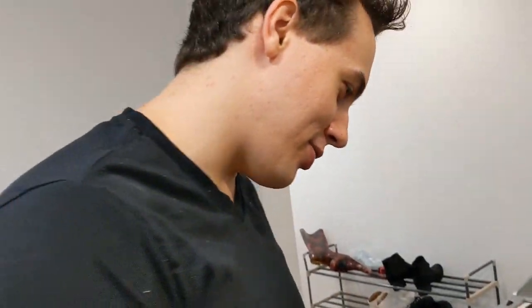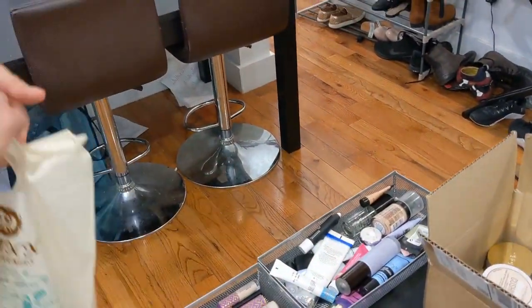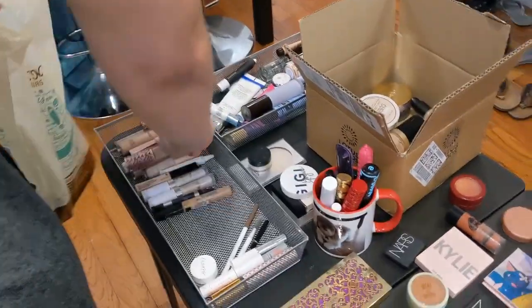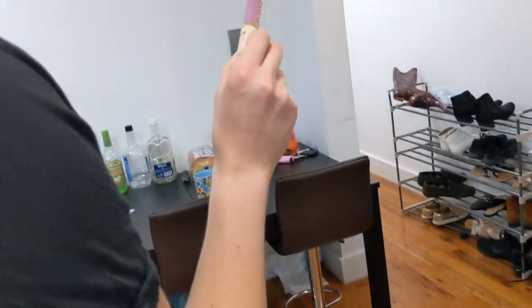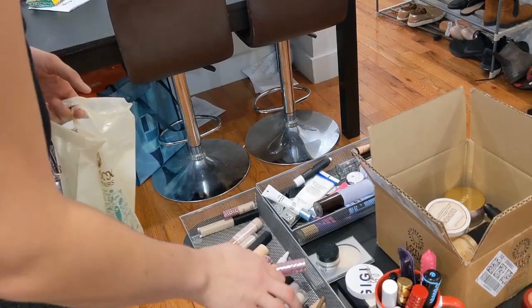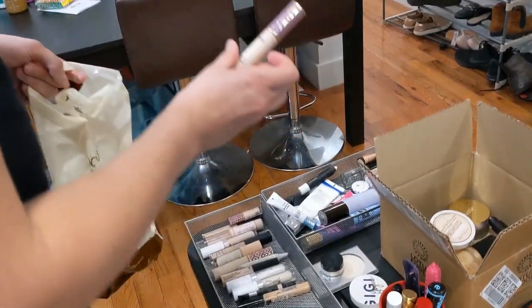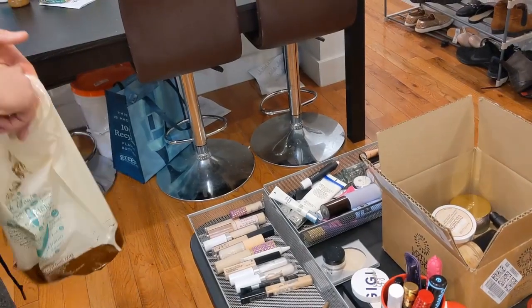Okay, we're starting now. He says he also knows just enough about makeup to make this go horribly wrong, and I'm kind of terrified. These are concealer. Make sure you pick something that's a good color for my under eyes and for my face too.